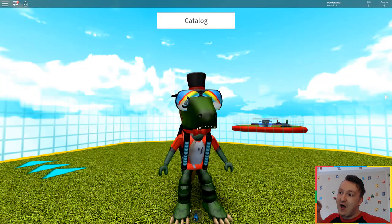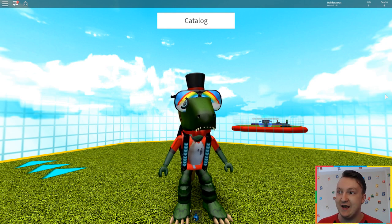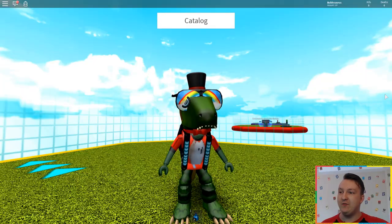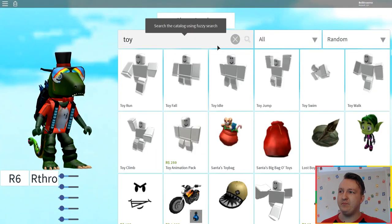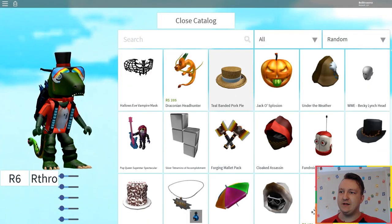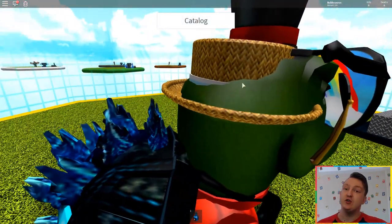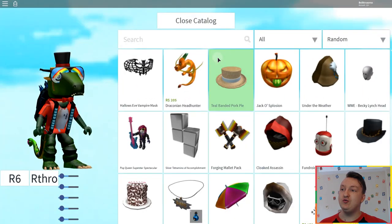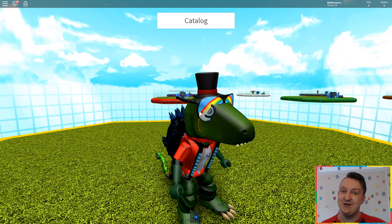That's why I am in Catalog Heaven, a game where you can try out all the clothes in Roblox. So then I don't have to use the codes yet and I can try them out. And if I don't like them, a lot of hats don't work with my dino hat because the hats will go in it. Like, let's see if I put on this hat. It looks weird. It goes inside it. So that's why I will not use a lot of these. So I have some to give away to you guys. But first, let's see which one we get.